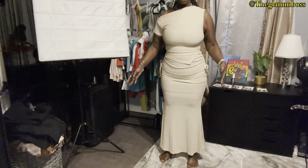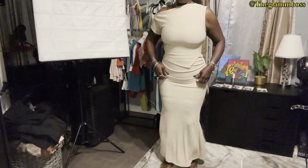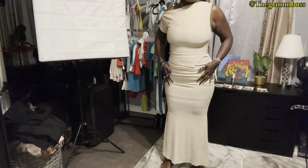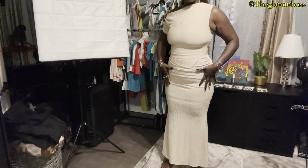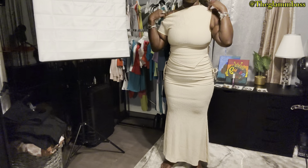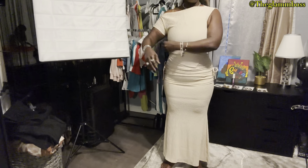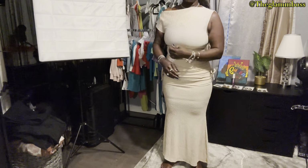Okay, so this is the length. It is like ankle length. I did pull it up some. It was even longer than that, but I pulled it up just so that it can have a little ruching to it. Kind of like I said, it gives you a forgiving up in this area. Plus, it was too long, so I thought this would be perfect just to kind of go out to dinner, maybe have a night out. Yeah, to dinner.